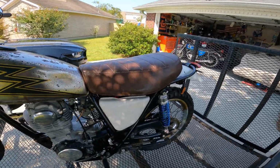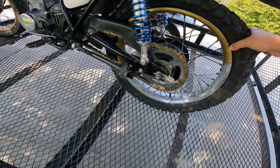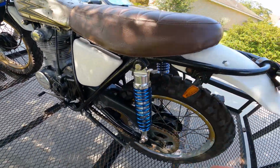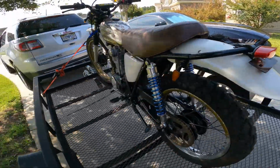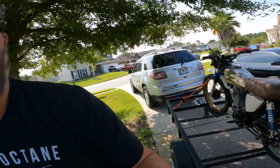He showed me pictures of the bike before he got it, and it was pretty sad looking. Somebody painted it green, and it was sadder than it is right now. It's gonna need a back tire. This one's pretty whooped. Right here. And he's replaced the shocks. As you can see, these aren't stock, so those have been replaced. LED tail light, right there. Oh yeah, and the other LED, the turn signal, it's busticated.